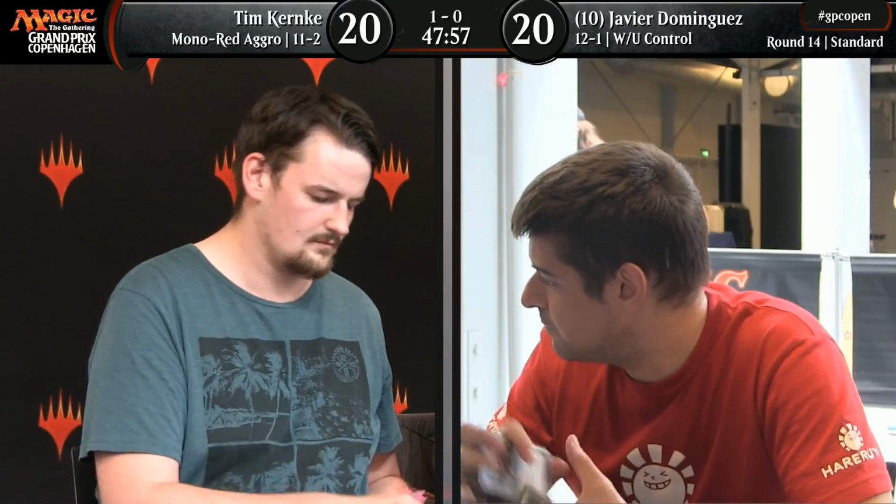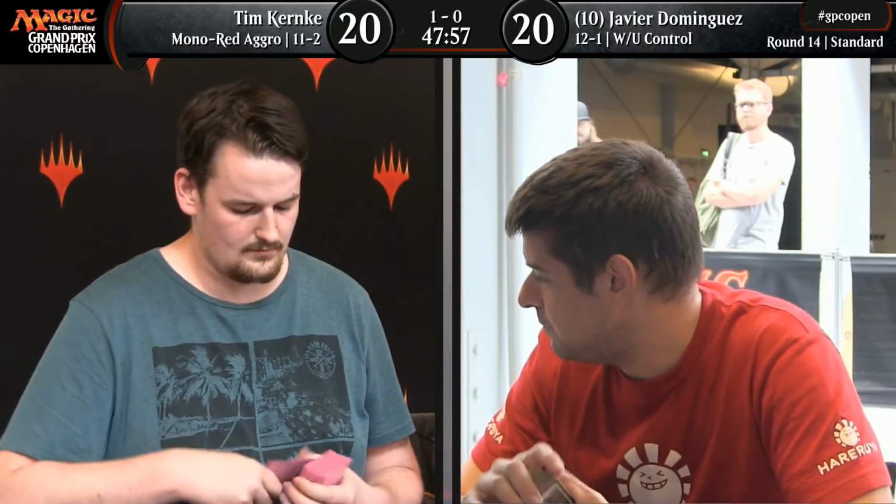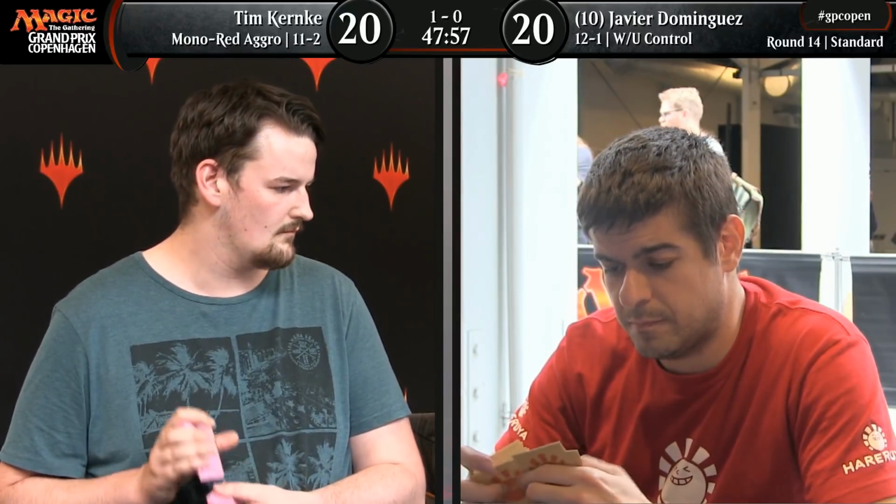I think it's very, very close. I honestly think it's kind of hard to say which one is favored, but I think that perhaps mono-red is slightly favored. It all depends on how the mono-red deck is constructed, how much you respect the other decks in the format, and how much you're all in on just doing your own game plan. Because the more proactive you can be, the better against these blue-white decks.